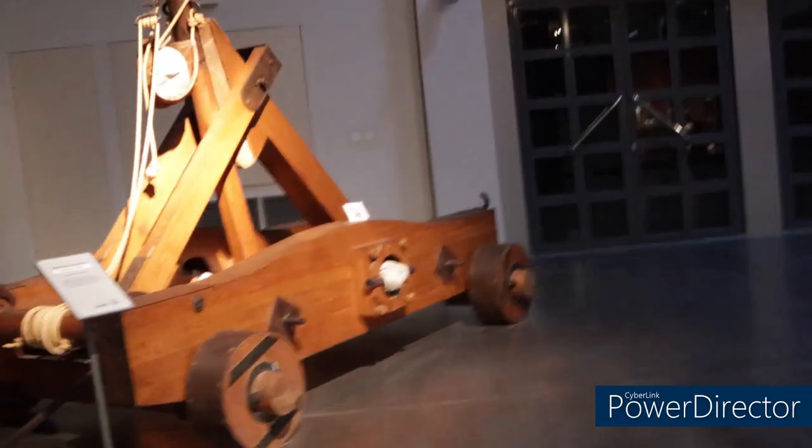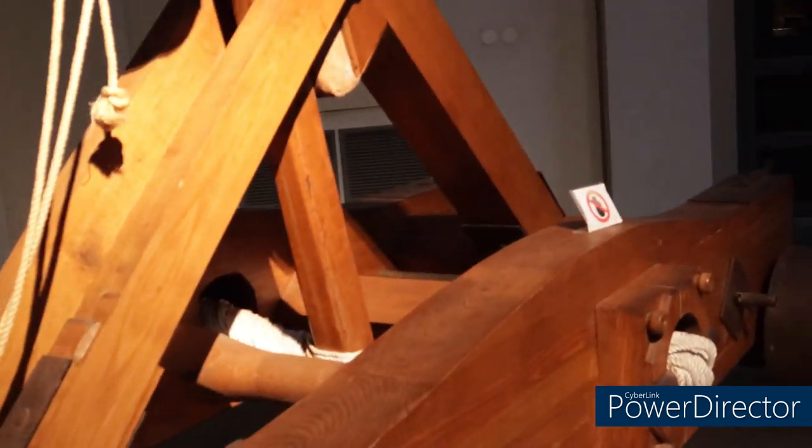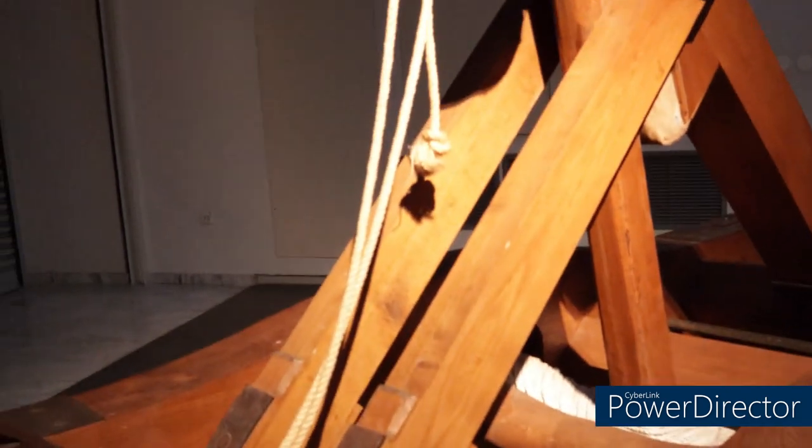So, for the last part, firstly, we have an automatic crater, and second, a catapult, a simple one. Beautiful.